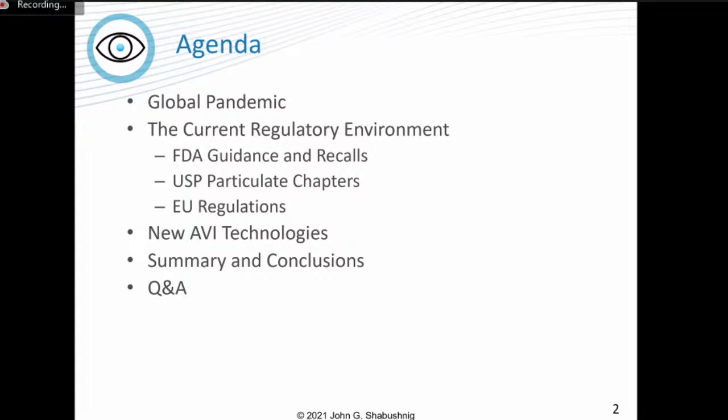I want to take just one slide also to talk about the global pandemic, specifically with respect to the visual inspection programs. I want to talk about the current regulatory environment, FDA guidance and recalls, the US Pharmacopoeia particulate chapters, the regulations in Europe, both from EMA and from the European Pharmacopoeia. Talk a little bit about some exciting new automated visual inspection technologies, wrap things up with a summary and conclusions, and then allow some time for questions and answers at the end.